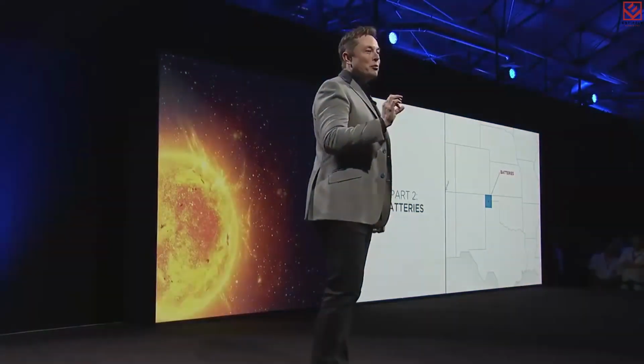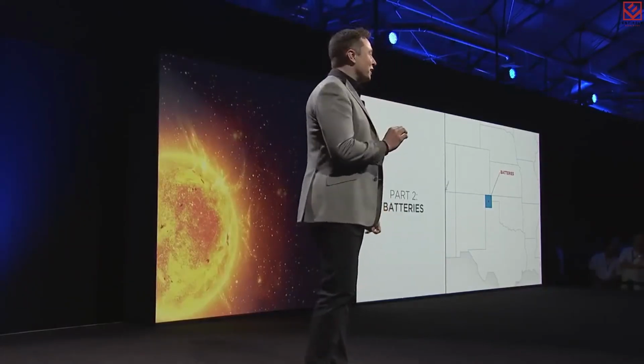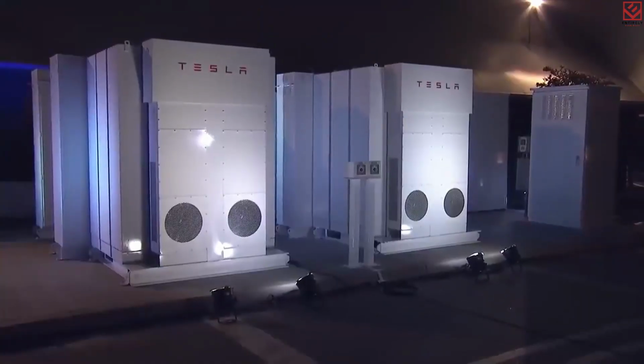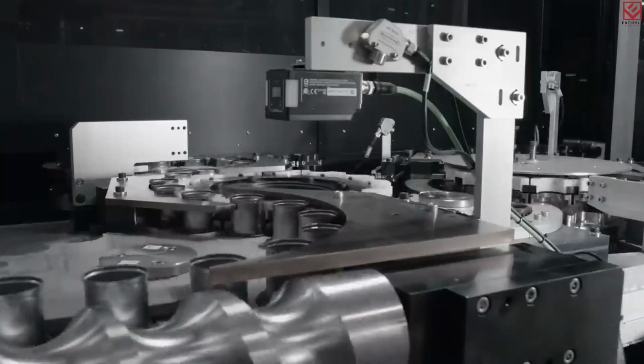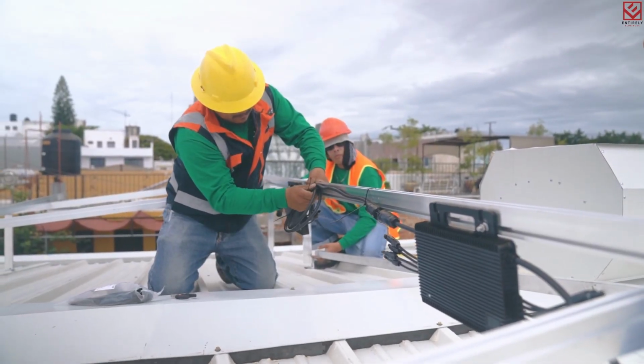Tesla Energy is Tesla Inc.'s clean energy subsidiary, developing, manufacturing, selling, and installing photovoltaic solar energy generation systems, battery energy storage products, and other related products and services to residential, commercial, and industrial customers.